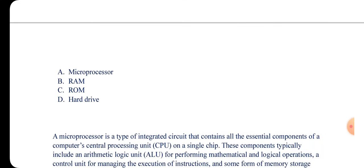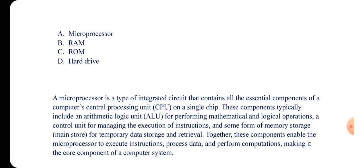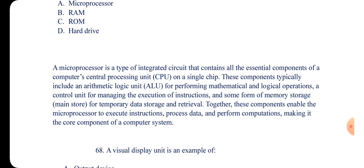The answer is microprocessor. Why is it microprocessor? It's microprocessor because a microprocessor is a type of integrated circuit that contains all the essential components of a computer's central processing unit, that is the CPU, on a single chip. These components typically include an arithmetic logic unit, that is ALU, for performing mathematical and logical operations, a control unit for managing the execution of instructions, and some form of memory storage, that is the main store, for temporary data storage and retrieval.